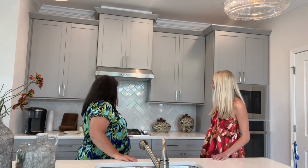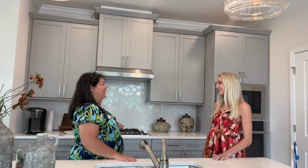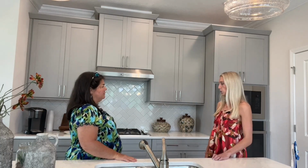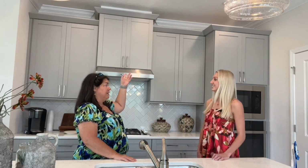And a gas stove? We are a gas community, so a gas stove, which is amazing. And the nice shaker cabinets. I see plenty of drawers, which are so in right now, great for storage. Even in your bathroom upstairs, you had plenty of drawers. Cabinets are okay, but drawers are where it's at.